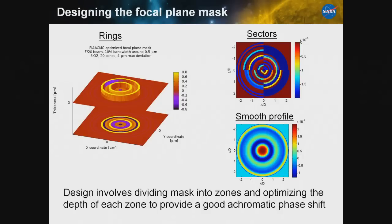So some of the solutions that we've tried so far include dividing the mask into a series of zones after you pick the material of your mask, and then you can optimize the height of each of those zones to provide a phase shift that is as close as possible to a pi phase shift for half of the light at every wavelength in your observing band. So it's just a big optimization problem wrapped around those factors.